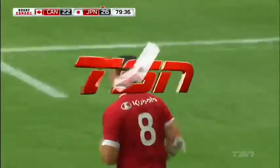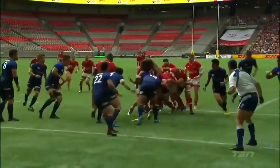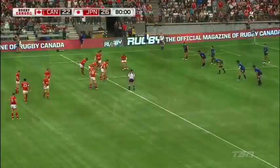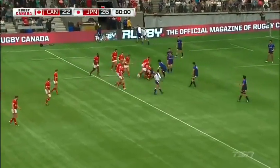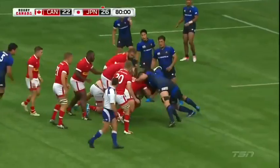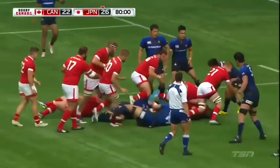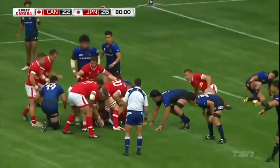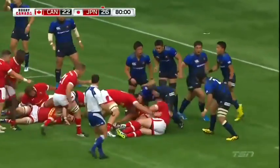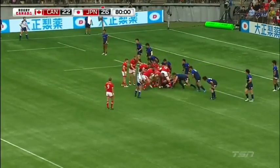And to the restart they go. Still down by 4. The driving maul. Debatable strategy rather than going for the post, but it works for Canada as they get the try. Grinding forward, play continues. Sears Duru, who's been a behemoth down the middle for Canada thus far. Olmstead pushing forward as well. Marvelous play for Canada here in the late going to this second half.